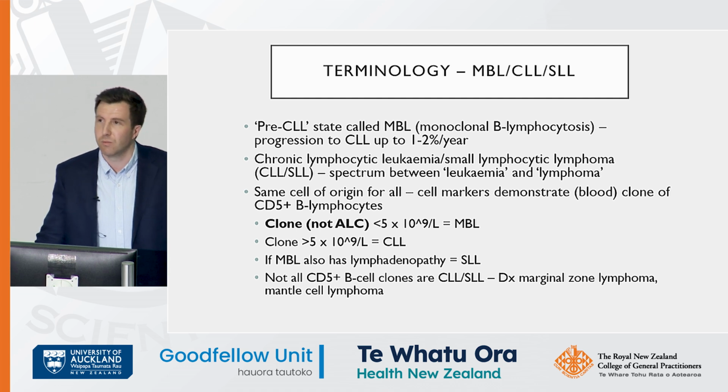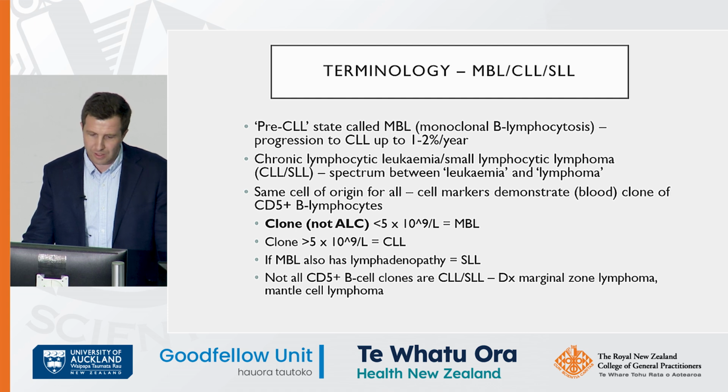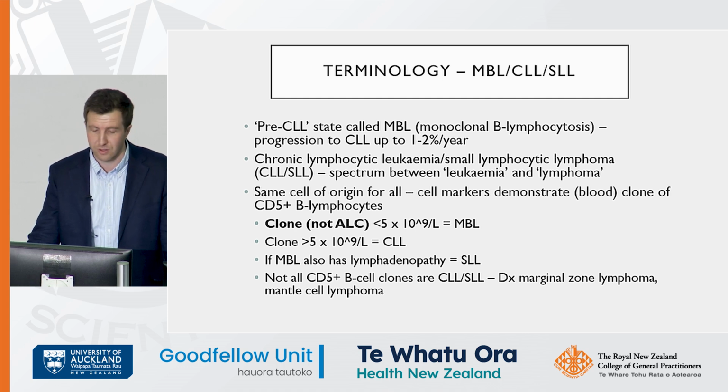So MBL, monoclonal B lymphocytosis, is sort of like the MGUS of CLL, if you like, a pre-CLL state. We think that all CLL comes via a monoclonal B lymphocytosis, whether it's recognised or not. And when it becomes the fully fledged disorder, we call it CLL.